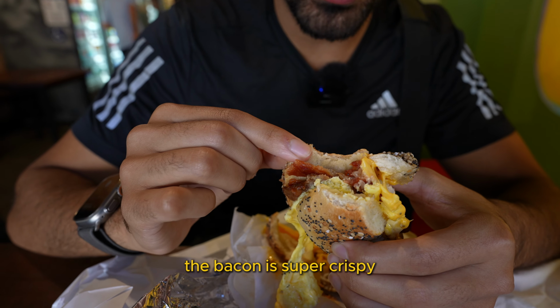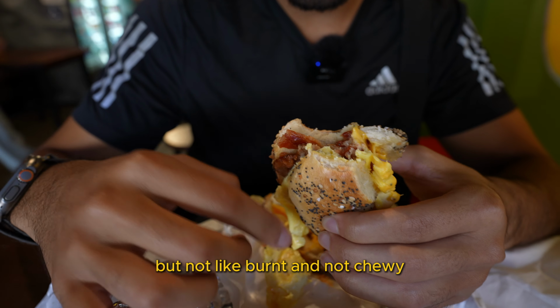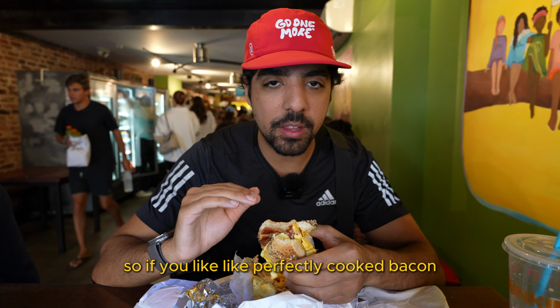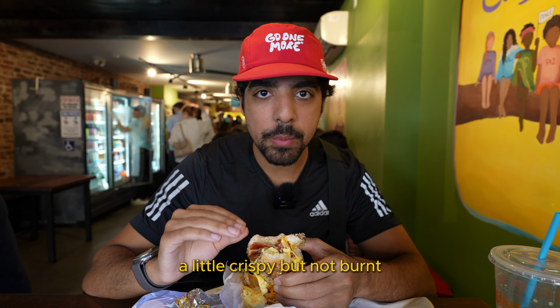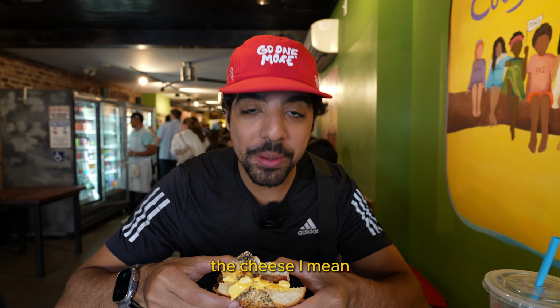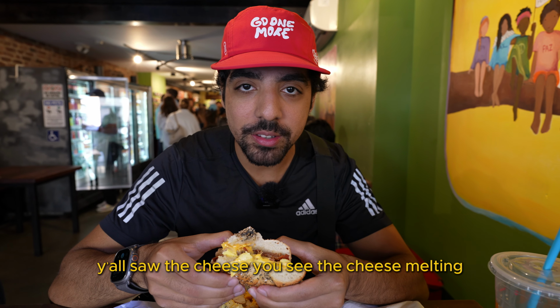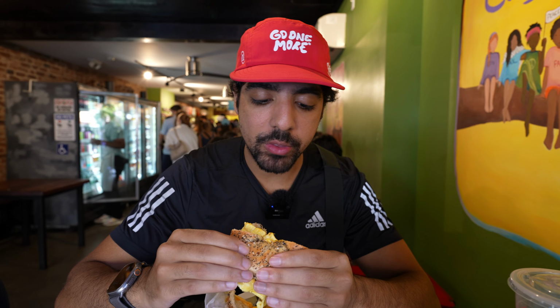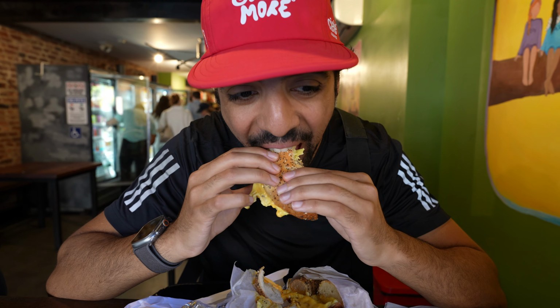The bacon is super crispy, but not burnt and not chewy. I hate when the bacon is chewy. So if you like perfectly cooked bacon, a little crispy, but not burnt, this is it. The cheese, I mean, y'all saw the cheese. You see the cheese melting? This isn't a lie. Oh my God. All right, camera girl eats.